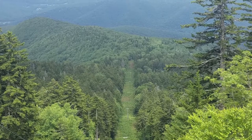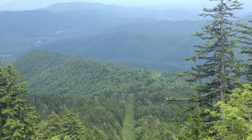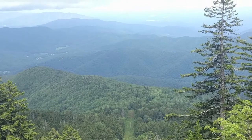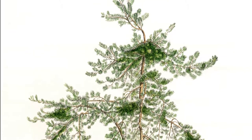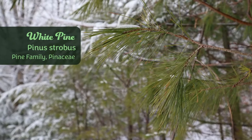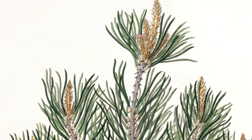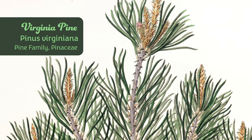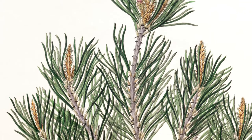Now, getting back to the pines, there are about 100 species worldwide and about 50 that are native or naturalized to the United States. Most of them are edible, but you need to ID down to the species level to confirm edibility. Today, we'll be focusing on the eastern white pine, Pinus strobus, and the Virginia pine, Pinus virginiana, which are 2 of my favorites. They are both quite tasty and abundant.